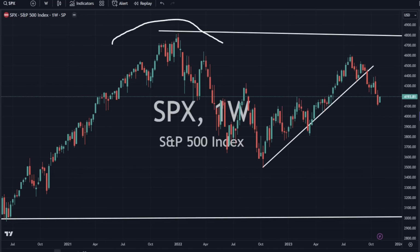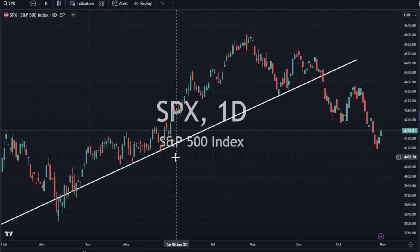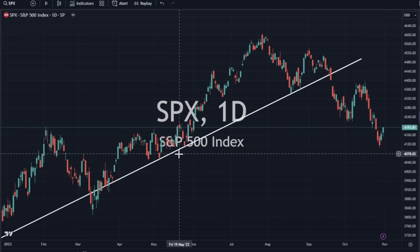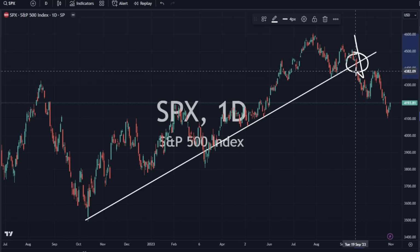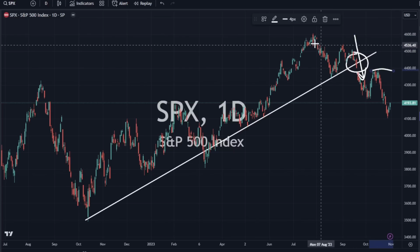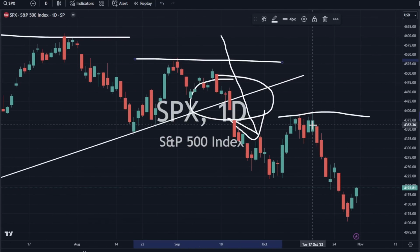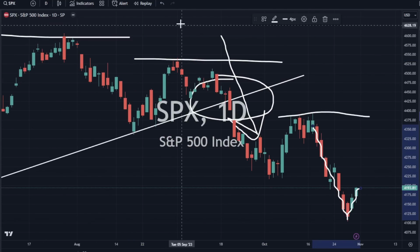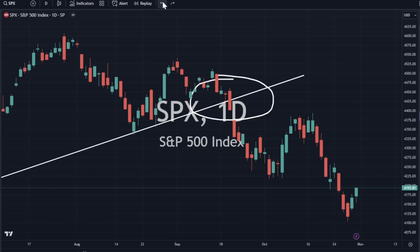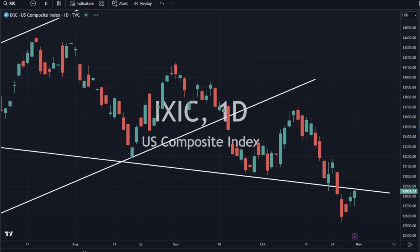S&P 500 up 0.65%. I am still not convinced that this is a trend change. Your trend change, in my opinion, is here. That breakout to the downside. This is your return move, and you have lower highs coming through here. We've had pretty strong selling pressure coming up, and this is not a convincing enough bounce for me to change my bearish mindset on it yet. So no reversal candlestick down here. I'm going to remain bearish on the S&P 500 along with the NASDAQ.